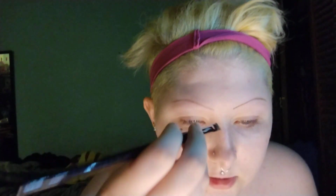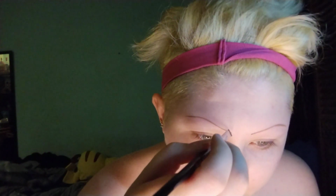Sorry, I got silent for a minute because I was concentrating. Anyway, we're gonna try Douyin makeup. Usually I make my brows more arched than this, but they keep theirs more flat, which I'm not very good at.